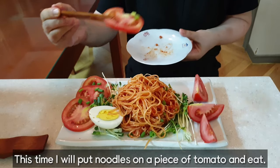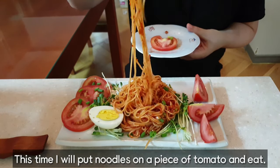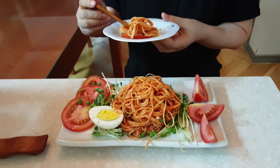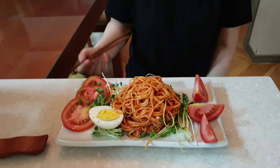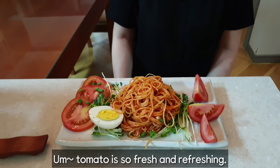This time, I'll put noodles on a piece of tomato and eat. Tomato is so fresh and refreshing.